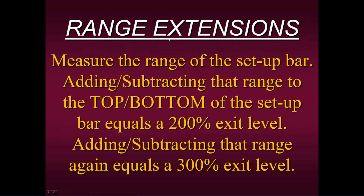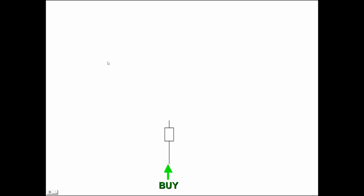Now, adding or subtracting that range again will equal a 300% exit level, and so on. We can go to 400, 500, 600. It's up to you, but we usually stop at 400. Now, let me share with you a lot of visual explanation so you don't get too sidetracked here and think this is too complicated.